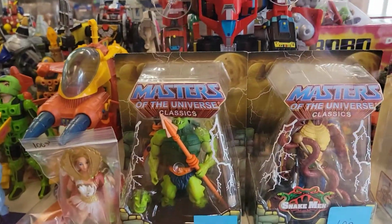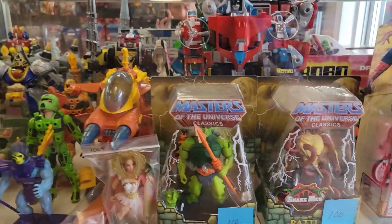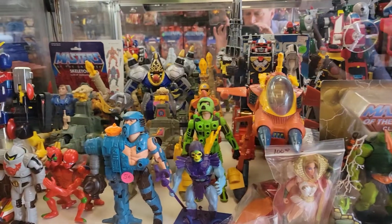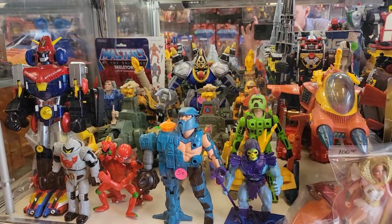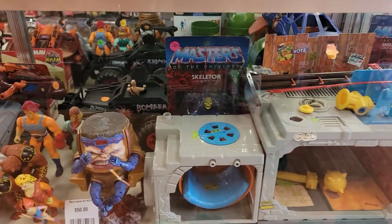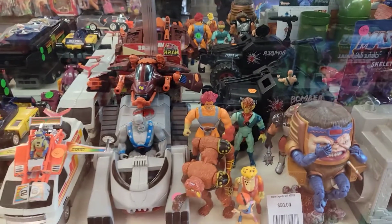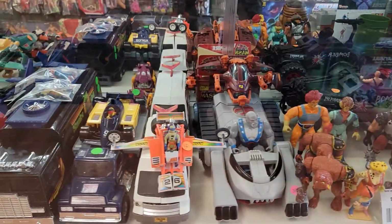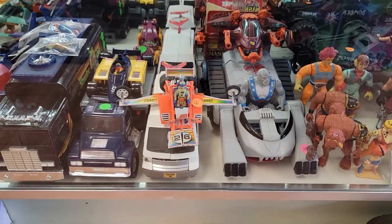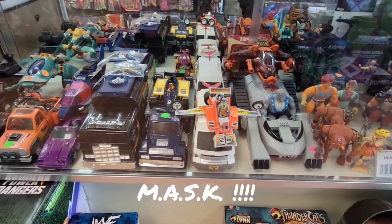Some nice Masters of the Universe stuff. That Dairugger, old school Dairugger, along with some other oldies but goodies. And of course, as you keep on going down through here, there's the MODOK, the old Thundercats Thunder Tank, and that MASK stuff just always catches my eye.